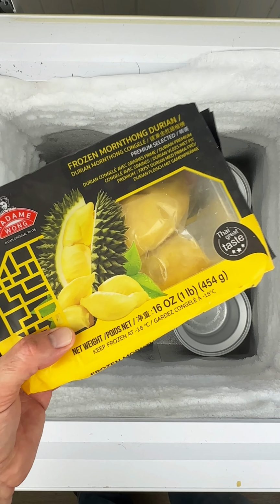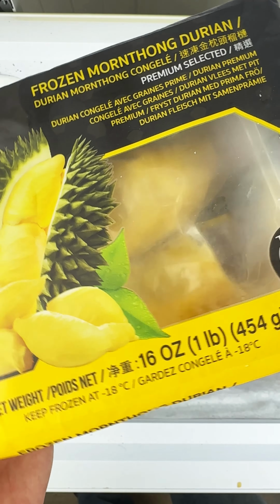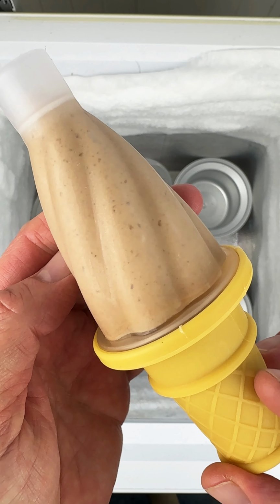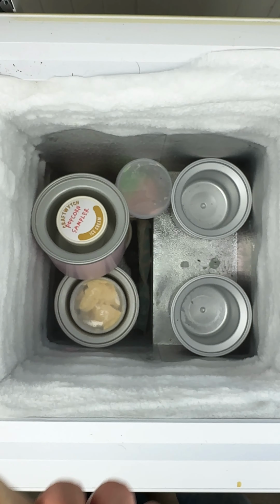Next is a package of frozen durian that I've been holding on to for a long time, so I should probably just rip off the band-aid and give it a try. I found these cute ice pop molds on eBay, and it didn't have any packaging, so I'm not sure who makes it, but they're kind of fun.